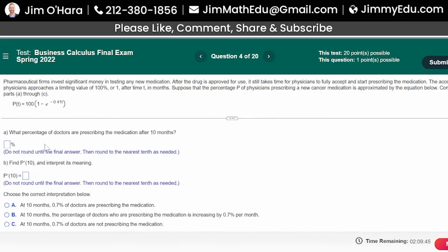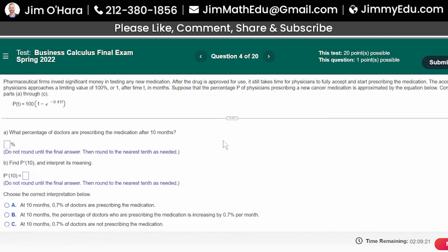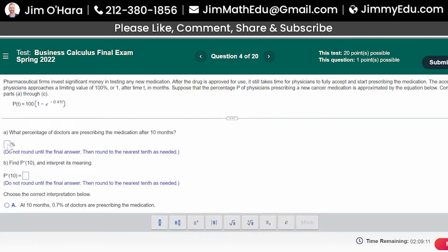Question 4. P percentage after 10 months. One minus e to the negative 0.41 times 10. That gives 98.3%.